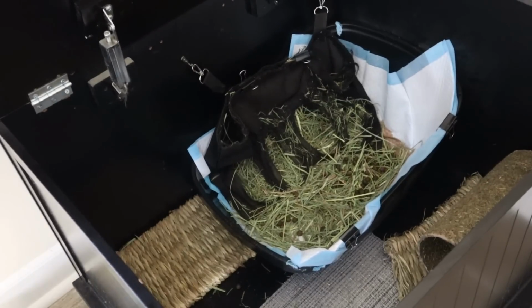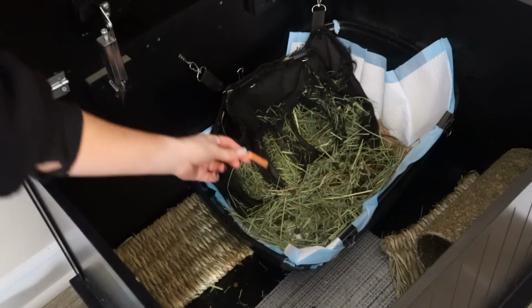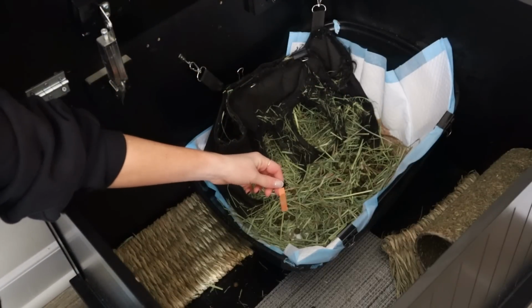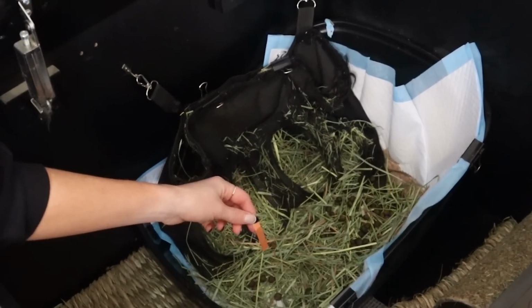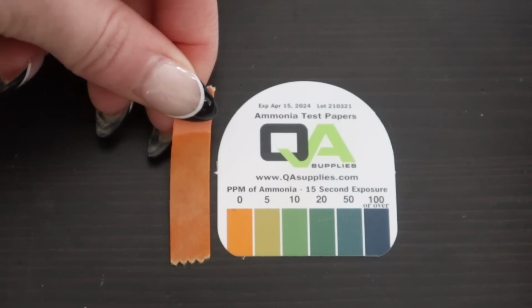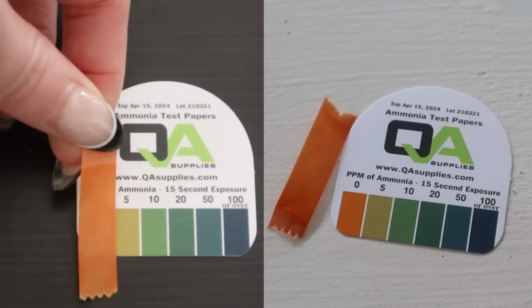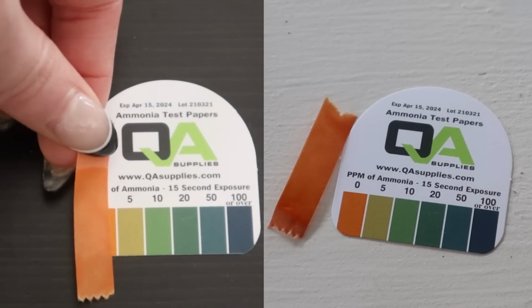Okay, so it's been about 24 hours. Let's test this out. Got my drops of distilled water, put it onto the paper, and I held it right over the litter box. After about 15 seconds, I took my strip to the chart, and let's look at the results. So if you look at this compared to the strip I took of the room, it is slightly more yellow than the original strip.